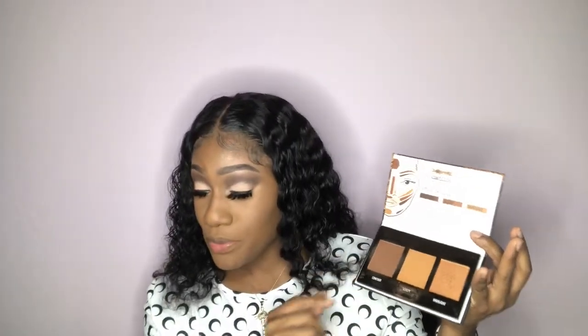It's the, what is this? Black Radiance again, their True Complexion palette, and this is in the medium to dark. And y'all know this one right here, this gonna get your life together, boo. It really is. So before I go any further, I'm just gonna contour my nose real quick. I'm gonna contour my nose first, and then we're gonna do the face.